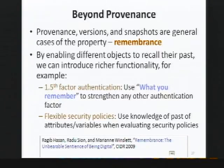You can also have flexible authentication and flexible security policies, that is, use the knowledge of the past to check complete policy compliance. And you can also check information flow and apply information flow policies based not on the current value but on the past values of the variable.